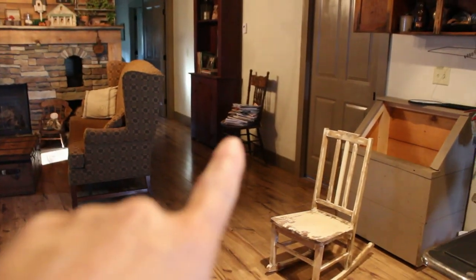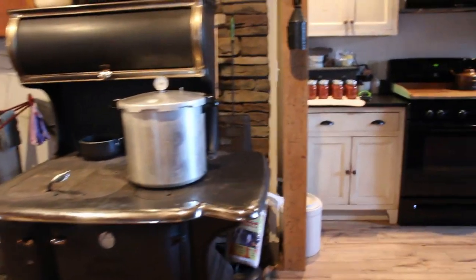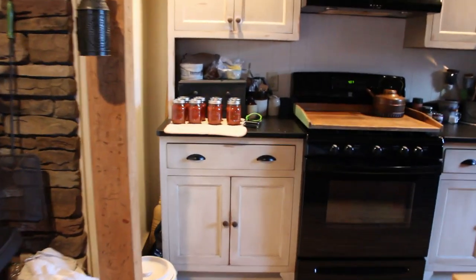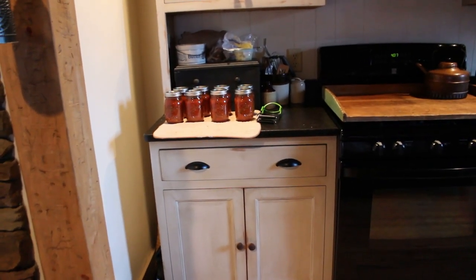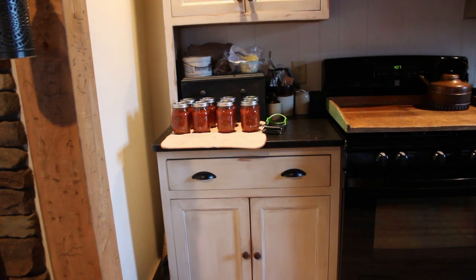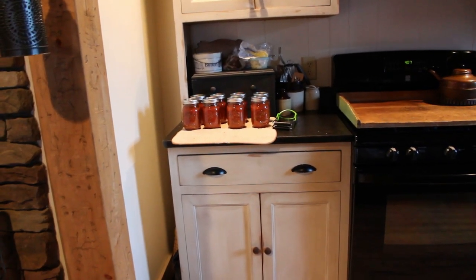If you look on this side of the room, I still have that pile of books that I need to go through. I still have my canner out, but I am going to use it again. These are my jars of salsa that still need to go downstairs. It's been about 24 hours, so I can take those down at some point. I'll have my husband help me do that.